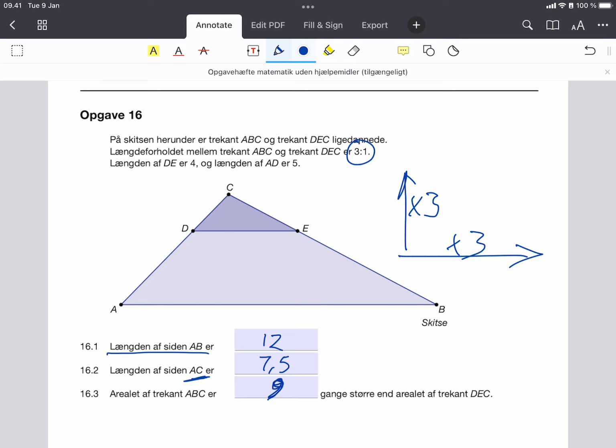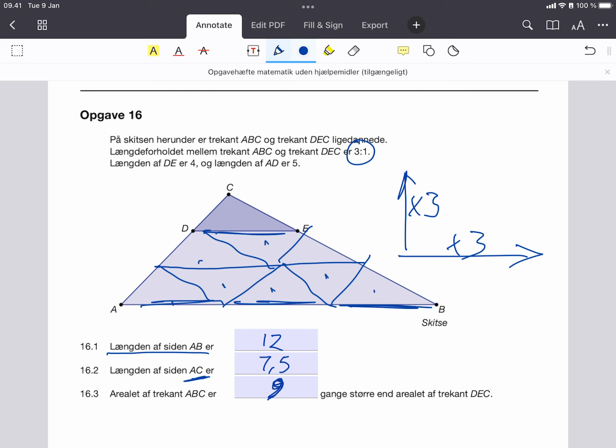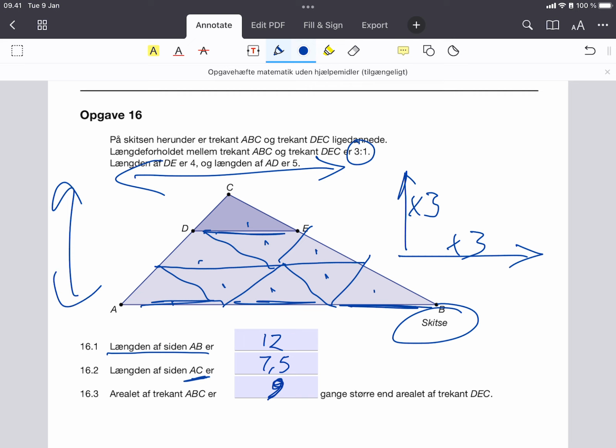Another way of looking at this, of course, is to think about how many of the little triangle you could fit into the big one. So you can fit 3 in height-wise, and you can fit 3 in length-wise. So altogether you'd fit in 1, 2, 3, 4, 5, 6, 7, 8, 9. The diagram is a little bit wonky, of course, because in an exam question they give you wonky diagrams so you don't just measure the answers. But you can fit 9 of the little triangle into the big triangle. 3 lengthwise and 3 heightwise makes 9. And that's a general thing that always applies. If the length ratio is a certain amount, then the area ratio will be that amount squared. Let's move on.